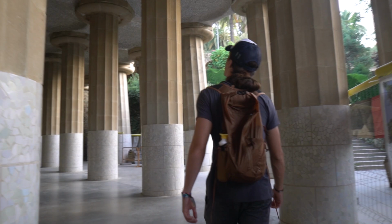All right, ladies and gentlemen, we have made it to Park Güell, and I'm pronouncing it the correct way now, not because I didn't know how to pronounce it earlier. It's just because I decided to do it now. So the actual right way to say it is Güell, for the double L at the end of the word. This is a UNESCO World Heritage Site and sort of Antoni Gaudí's wonderland.